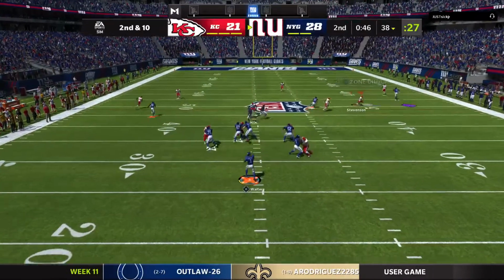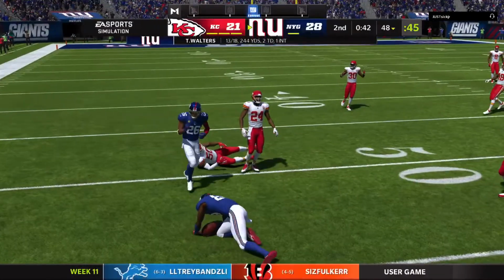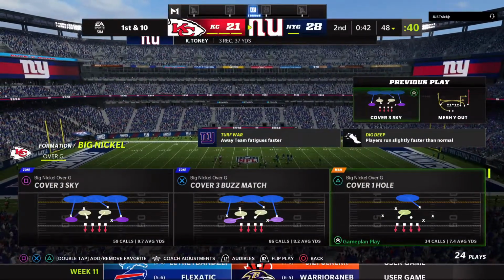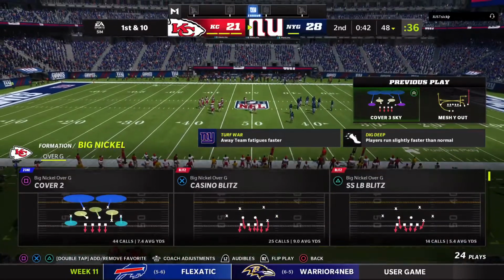Looking to throw. And that'll be caught by Tony. And he slips up past the 45 before being tackled. Now the Giants will use the second of their 3 timeouts as they'll stop it with just over 40 seconds to go in the first half.